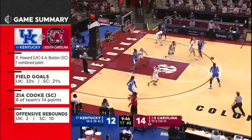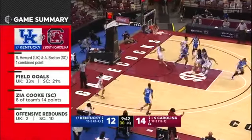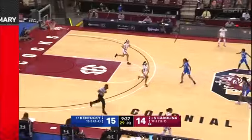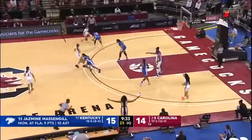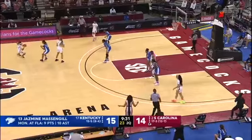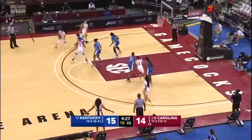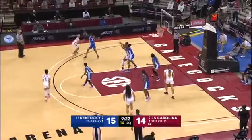Take a look at what's transpired thus far. Neither team shooting well. South Carolina had 10 offensive rebounds in the first as Massengill buries the three. And we have seen the offensive production balloon for Massengill since joining the starting lineup. Yeah, this is a big guard, 6 feet with size. She's got a high basketball IQ, making the most of her increased opportunities.